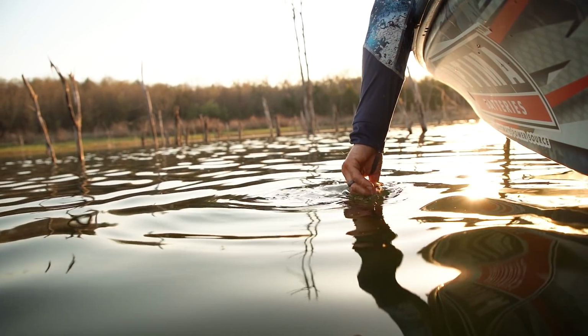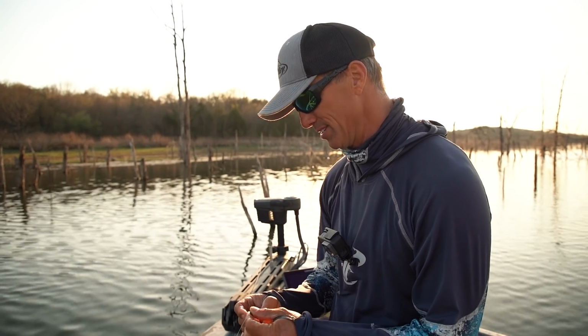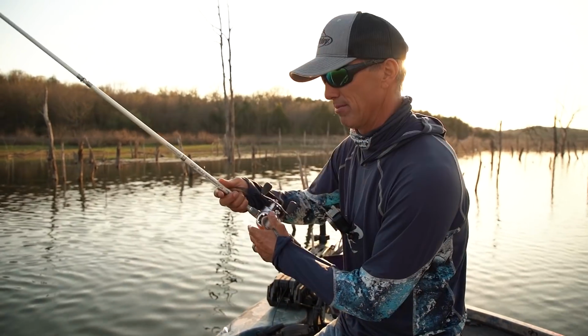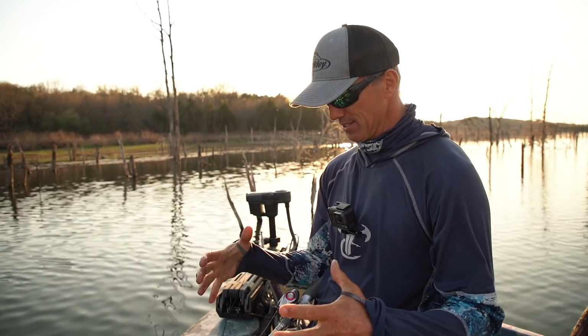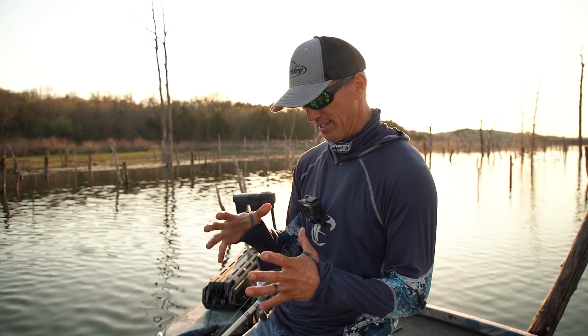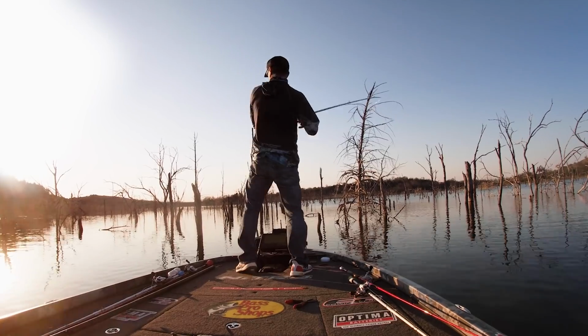I couldn't catch him on the drop shot. I tried to drop shot a few times in there, and that weightless general, but there's so much moss where we built that bed. That bed was only about that big. As the season progresses, that bed will get bigger and bigger, but it's just so early. They really hadn't made them really big yet.